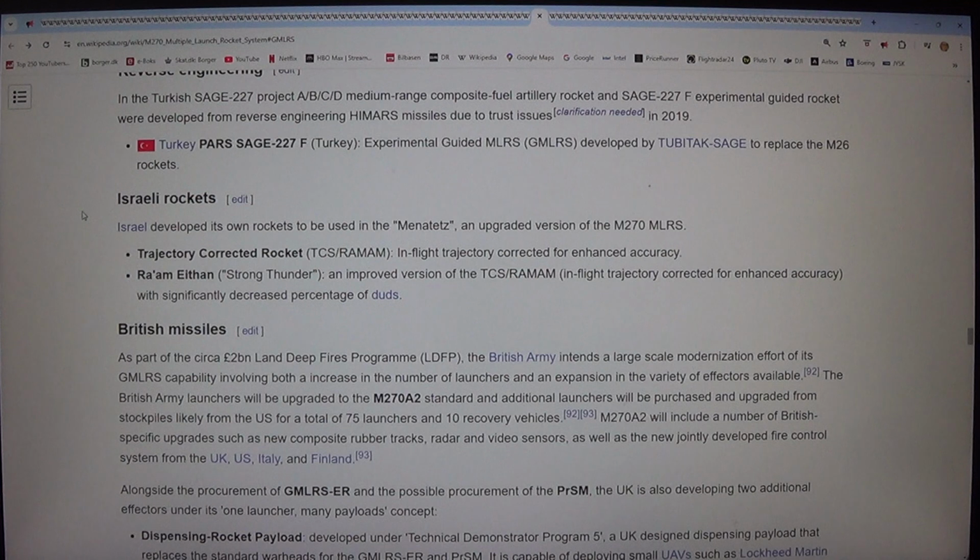Israeli rockets, edit. Israel developed its own rockets to be used in the Menatids, an upgraded version of the M270 MLRS. 1. Trajectory-corrected rocket, TCS/RAMAM, in-flight trajectory corrected for enhanced accuracy. 2. Roramithan, Strong Thunder, an improved version of the TCS/RAMAM, in-flight trajectory corrected for enhanced accuracy, with significantly decreased percentage of duds.